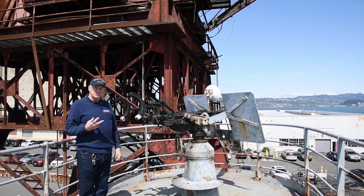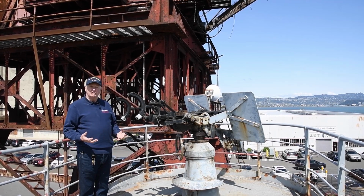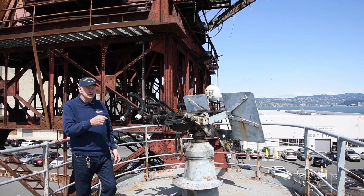The other 2 guns on the ship were dual-purpose naval artillery pieces, and I'll show you the first one back here.